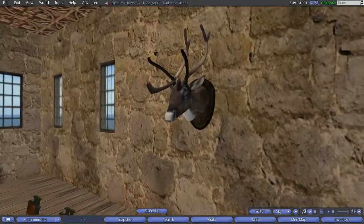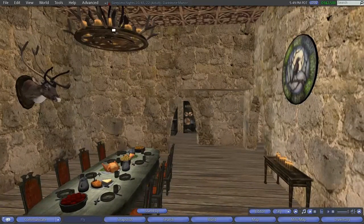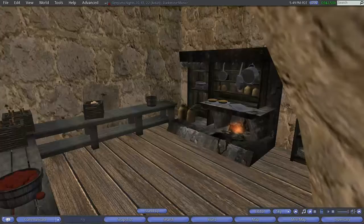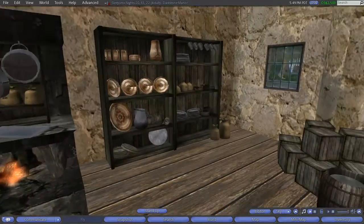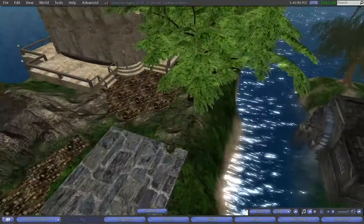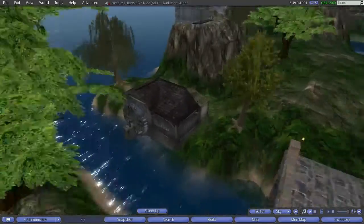Some deer head over here. I've seen a few of these things, like this deer head chandelier. I've seen that in another sim. So obviously, once again, the ecosystem is coming into play. Yeah, so nice castle. Pretty nice castle.